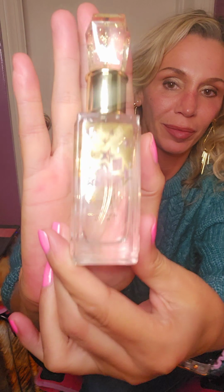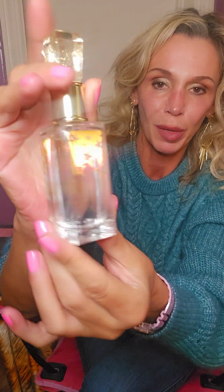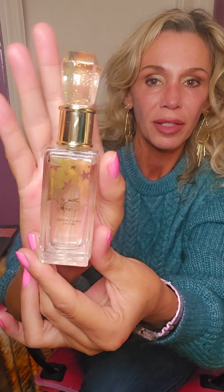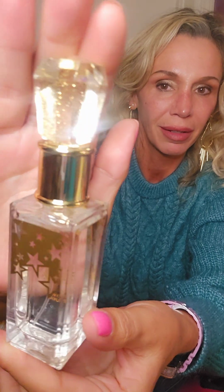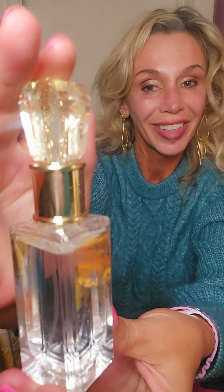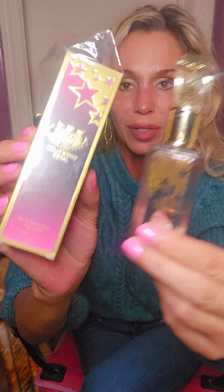Of course, the bottle is awesome. I mean, this is simple, but it's pretty, right? Especially when light hits it. And as you can see, there are flecks of gold in the top of this one, which I think is really pretty and Hollywoodish. And of course, it's the stars, like the stars of Hollywood and the Walk of Stars in Hollywood. I've been there. I enjoy it.